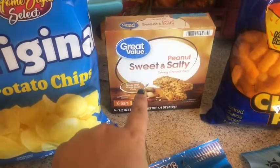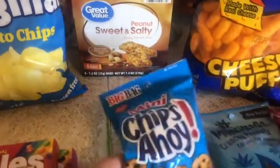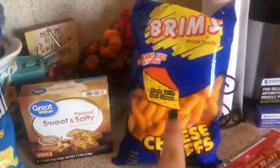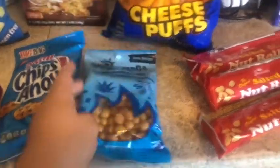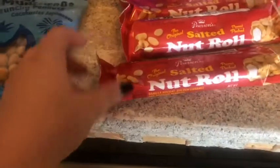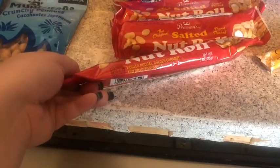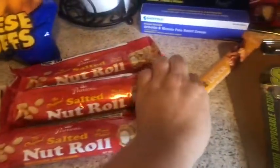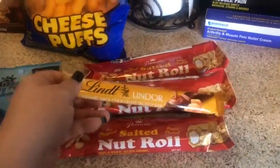My husband got these sweet and salty peanut granola bars. I picked up these Chips Ahoy minis. There's another bag of cheese puffs. My husband picked up these crunchy peanuts. And these are also my husband's, these salted nut rolls. Vanilla nugget, golden caramel, and roasted peanuts. So he takes these to work. And then he also got a Lindor caramel milk chocolate truffle bar.